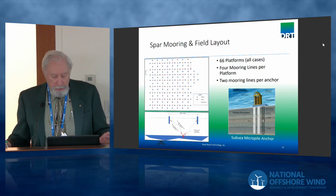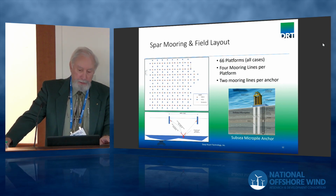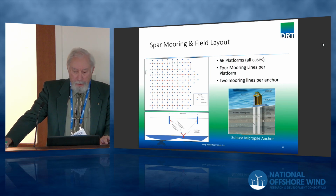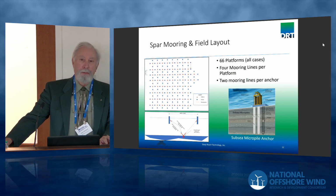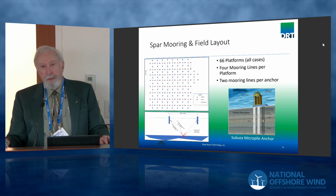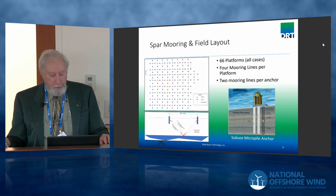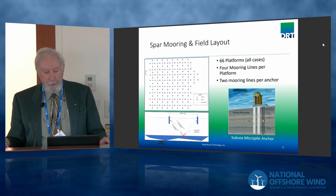For our cost analysis, we assumed a 66 platform wind farm, which would produce 966, I think, if I do the math right, about almost a gigawatt of power. Each platform has 4 mooring lines, and each anchor has 2 mooring lines on it. Different configurations of shared anchors can be considered. You could have three lines per anchor, and there's other permutations you can think of. But this is our basis for doing the cost estimates.